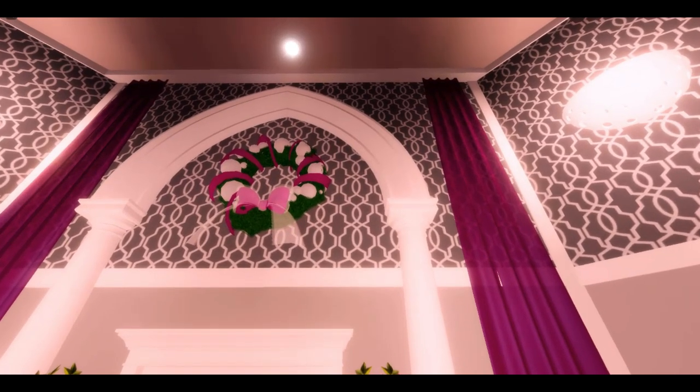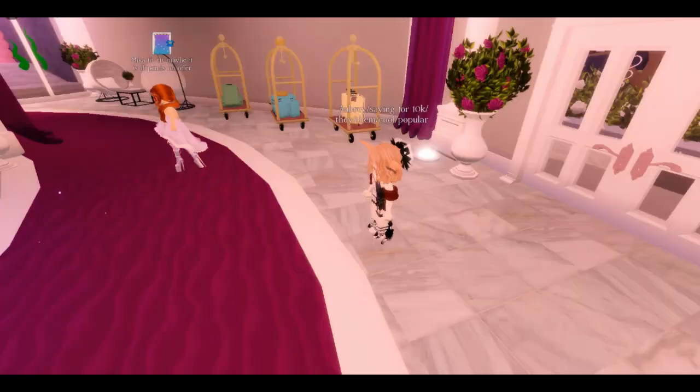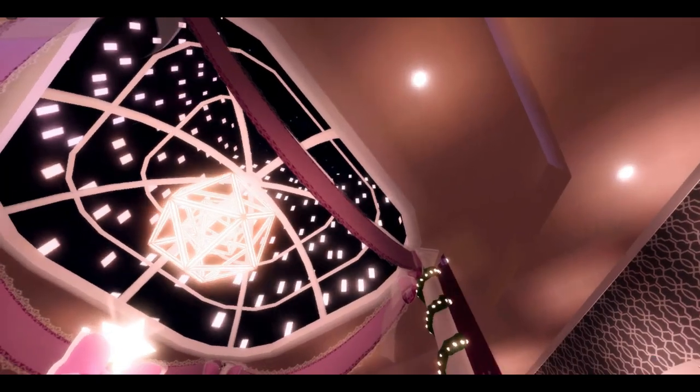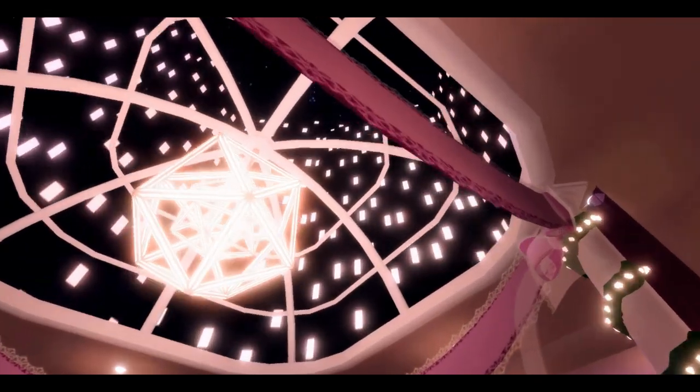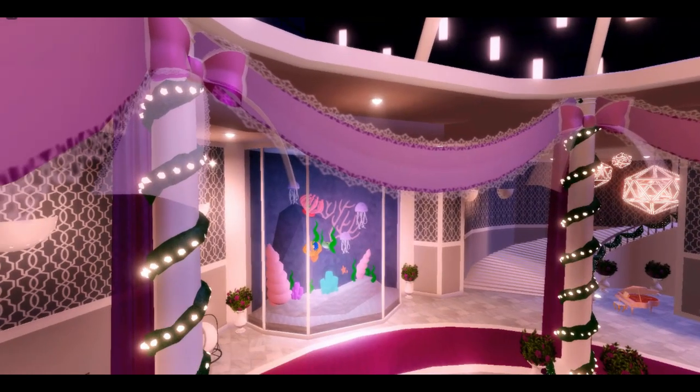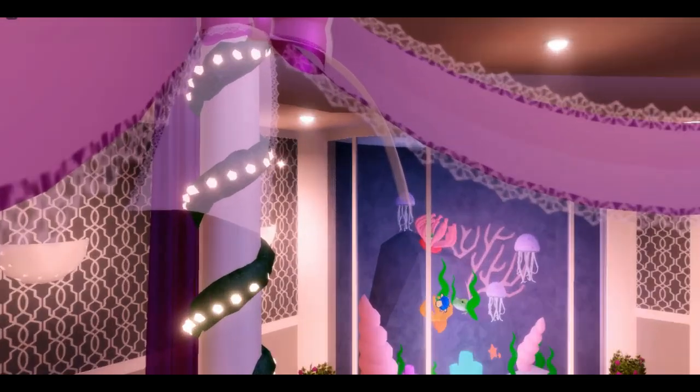Look at this! This is so amazing. Look at the Christmas tree. I love how they put the Dear Dolly bow on it. But look at the chandelier. Look at the buildings. Look at this. I love how they put the Dear Dolly bow over there.